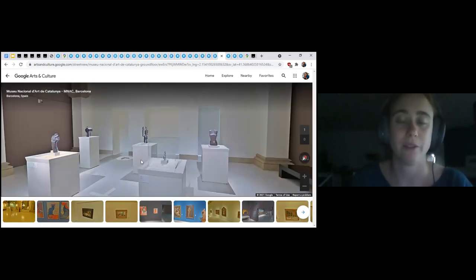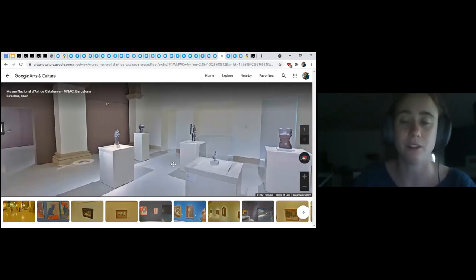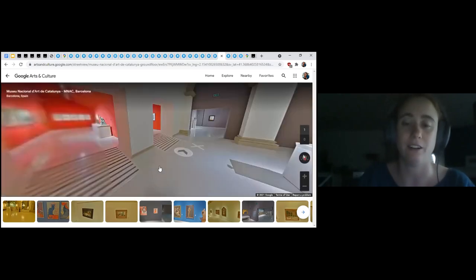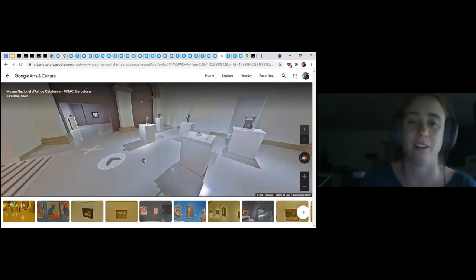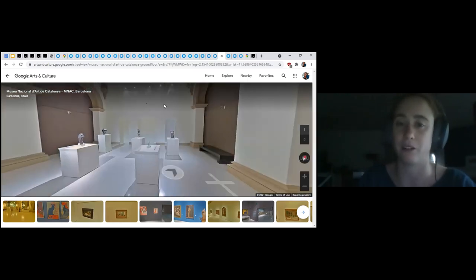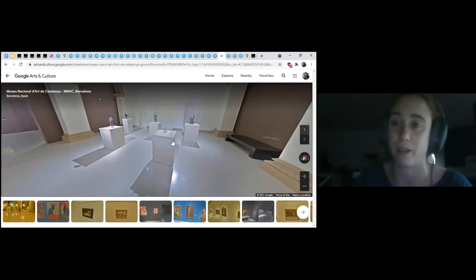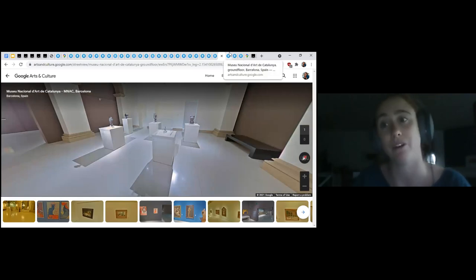I also really like what they did here with sight lines and shadows. Unfortunately, I cannot stand right here and get a good sight line on how these must line up with the alcoves, but they also incorporated the shadows into the exhibition design. It's very important when you design exhibits that you don't just plop things down, but you think about where it is being lit from and what you can do with that.